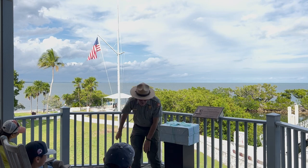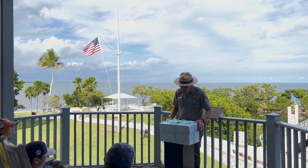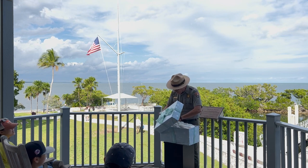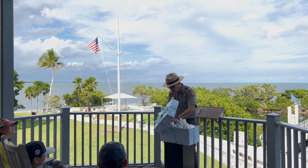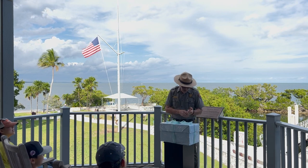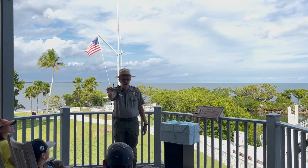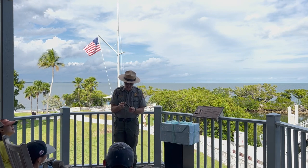So, sometimes though, the things that wash in on our shorelines are things that washed in precisely because that is the whole reason they went in the water in the first place. The whole reason was that they would wash in somewhere else. And that is the story of this thing. Anybody know what that is?